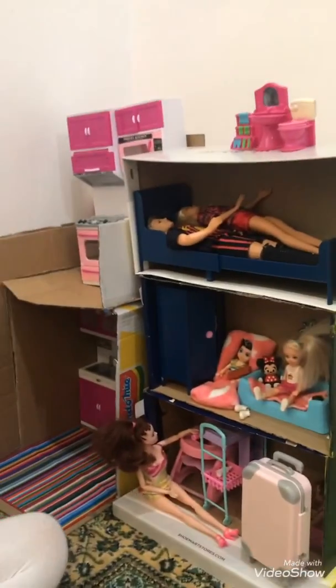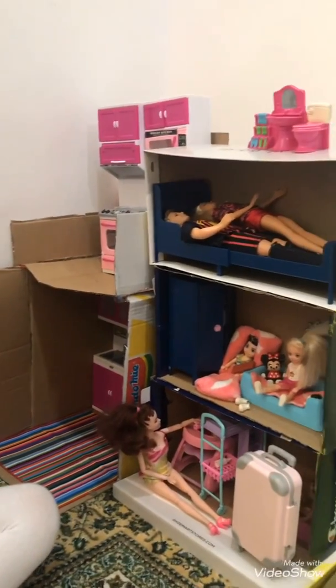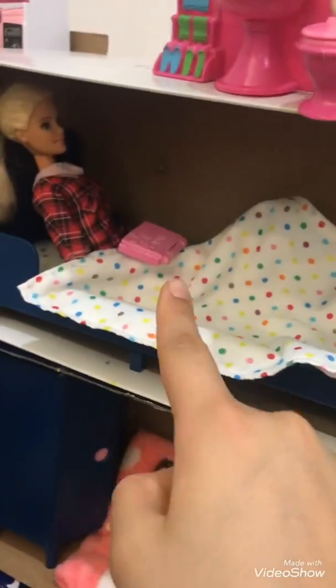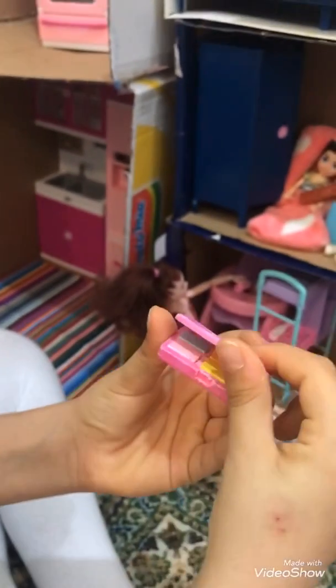All right. So let's get started. With which toy are we gonna start? I don't know. With all of them. One, two, three. So now we can see Kristoff and Jack are at work. And Elsa's putting some makeup. Her makeup set. Can I open?